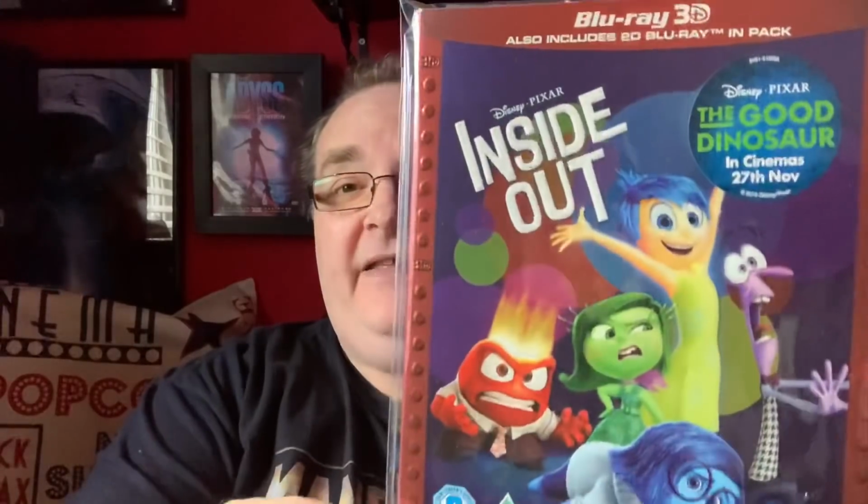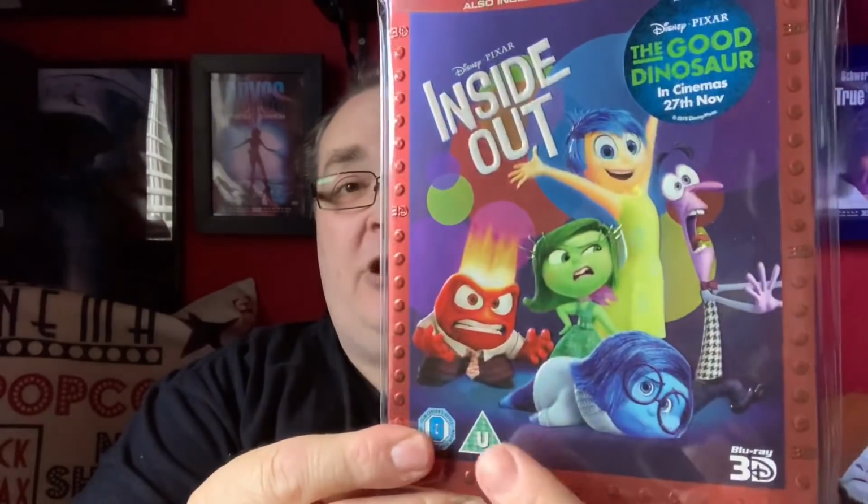And then next up we have a really good film, and I really enjoy this one. This one is Inside Out. This also has lots and lots of embossing as well, and just classic. The thing about eBay at the moment, because of Disney Plus, and because all of the films are available in 4K, everyone's getting rid of their Disney and Pixar movies. So now's the time to pick them up quite cheap on eBay.